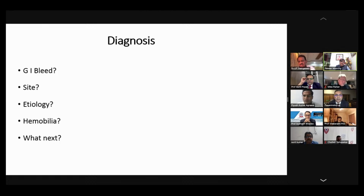Okay, that's an important point you made. So basically, the patient was just pouring melena and clots per rectum, and she was not looking well at all. And in the next one day, she showed signs of distension of the abdomen as well. So Piyush, go on further.